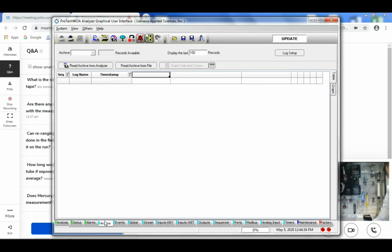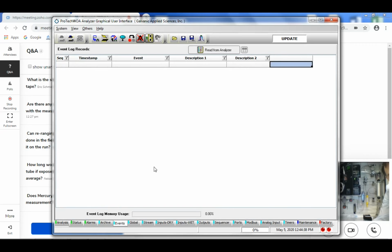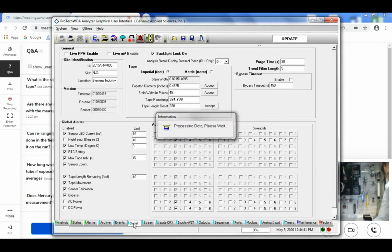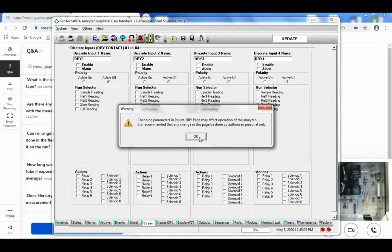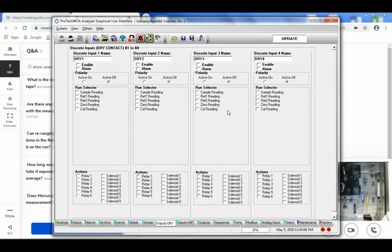You can see any active alarms here, so there's a whole slew of fault alarms that are available. Some of them are warnings about the health of the sensor. Some of them are actually faults that indicate that the sensor is offline. And all of these are available either through the Modbus or through the relay outputs. There's an archive available. I'm not going to read it right now. There's an event log available as well. There's some setup here that can be done for, again, the global fault alarms, where you want them to go out, that sort of thing.